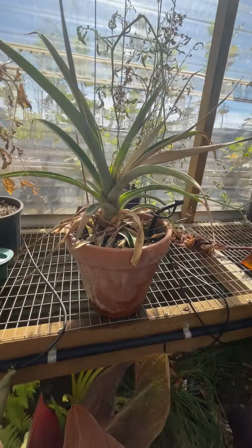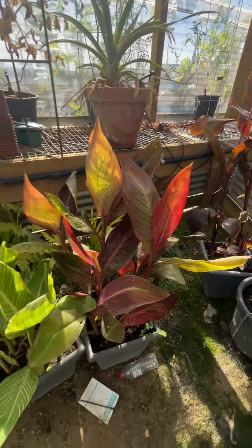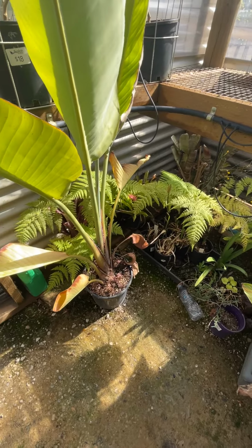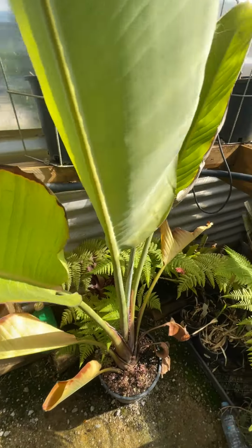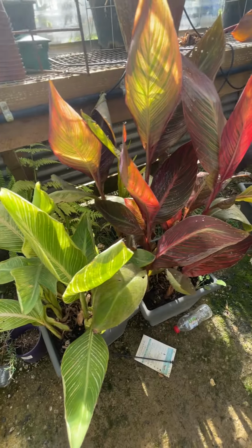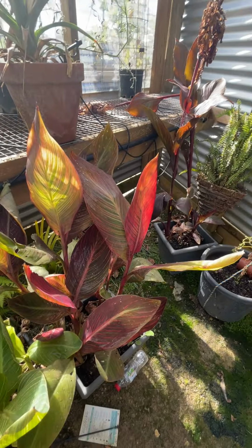Got a pineapple. A few more bits and pieces here. A lot of this is waiting to go out in the water feature garden. Little bromeliads and ferns. Bird of paradise. So they're going to go in the water feature garden when it cools off a little bit.